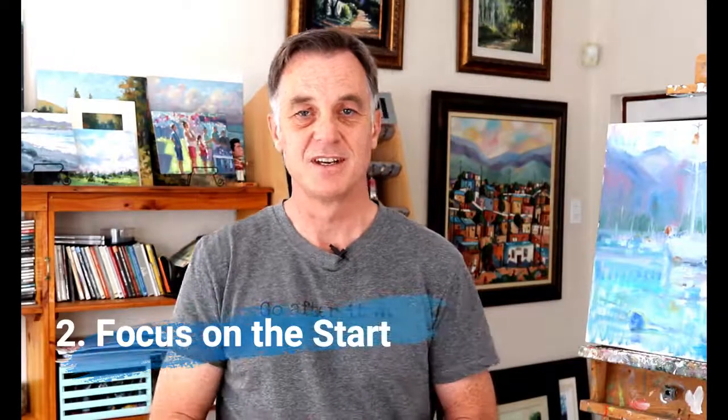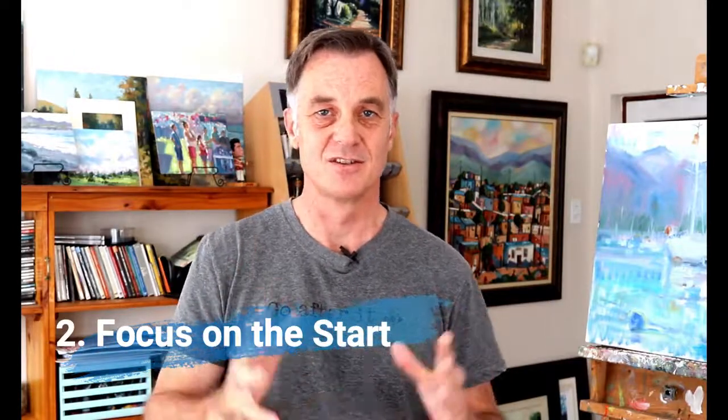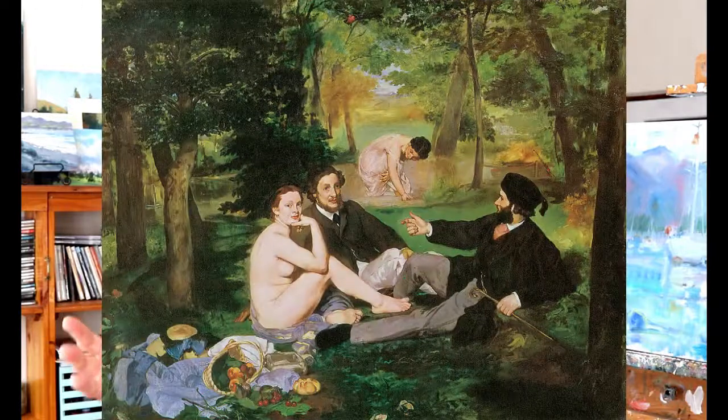Technique number 2 is focus on the start. Too many times a beginner is thinking about producing a masterpiece. They're thinking about the end result, and they have in mind some master painting they've seen. So they're starting on that painting from the wrong direction. It's like trying to build a house from the roof down, doesn't work.